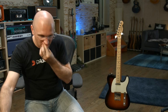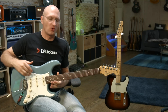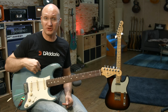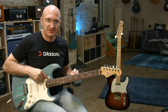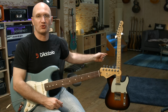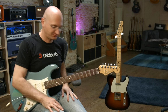So we're looking at the Fender AM Pro Stratocaster, Sonic Gray, which is a gold color, rosewood fretboard, 3 single coils. And we're looking at the AM Pro Telecaster, brown guitar, says Leslie. So we have the brown guitar and what I said.